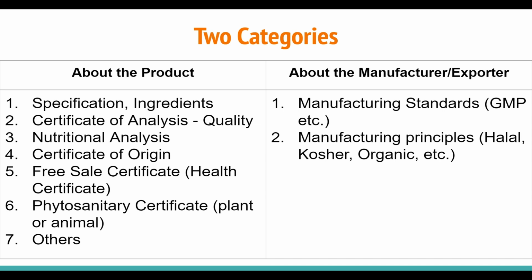Number six is a phytosanitary certificate, which can apply to plant or animal derived ingredients contained in your product. This document will apply depending on the particular country of destination and will be explained throughout this presentation. On the right side, we have manufacturer and exporter related documents. I divide them in two parts, manufacturing standards, in this case GMP.